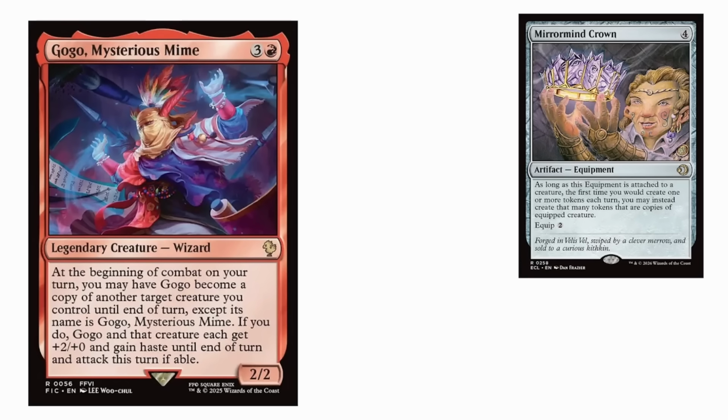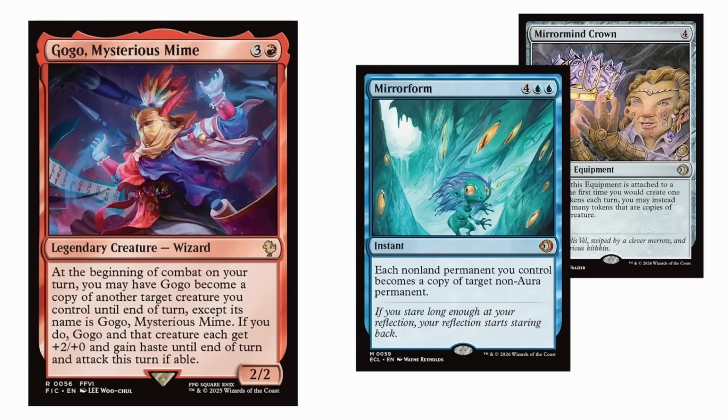Now, Go Mysterious Mime, 3 and a red. He becomes a clone of our star athlete. Mirror Mind Crown means when we create a token, we make tokens of the thing we're equipping, and we're going to equip our star athlete so we have more athletes. Mirror form, everything's an athlete now. Each non-land permanent we control becomes a copy of our target non-aura permanent, which is going to be our star athlete. We love it. 6 mana, who cares?